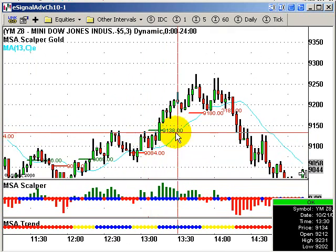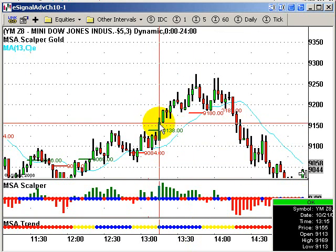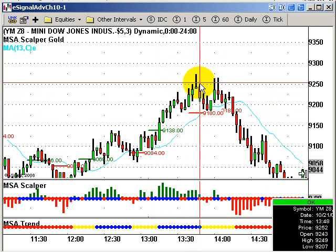And then finally we hit 91.38, which was a long signal, and the trend was blue at the time, so okay to take the long, and that one did go for 100 plus points. So really you could have ended your day there. If you didn't end your day at plus 100, then you ended your day at about plus 215 points today in the YM. So not a bad day at all.